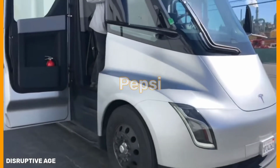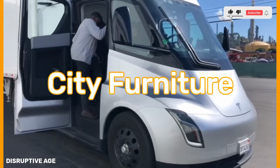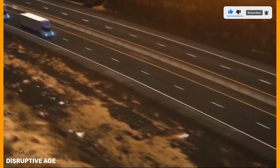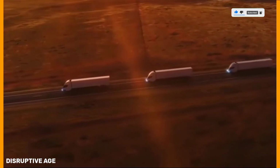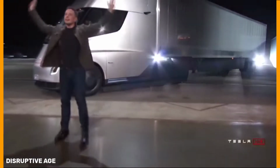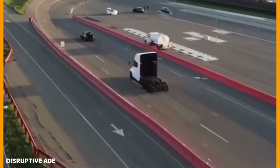Many top logistics companies such as Pepsi, Walmart, Anheuser-Busch, and City Furniture are also loyal to their orders. Offering over 300 and 500 miles, electric trucks promise less than 2 kilowatt-hours per mile. It's an aerodynamic wonder, and has a low drag coefficient of 0.35.